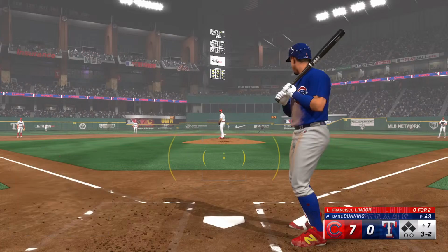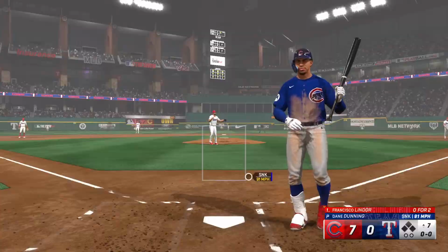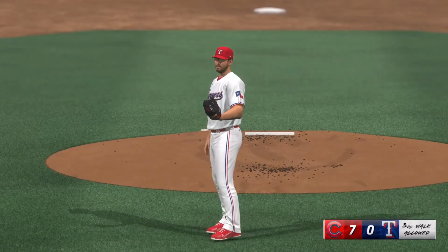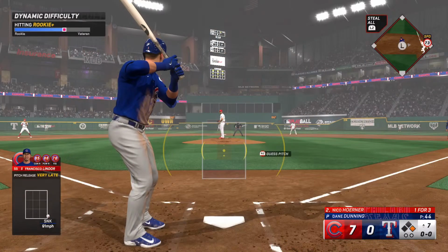And a pitch. Good plate appearance there. Able to take the walk. That's a great at-bat. He saw a lot of pitches and earned a walk. So a man aboard. And next for the Cubs, Nico Hoerner, 1 for 3.